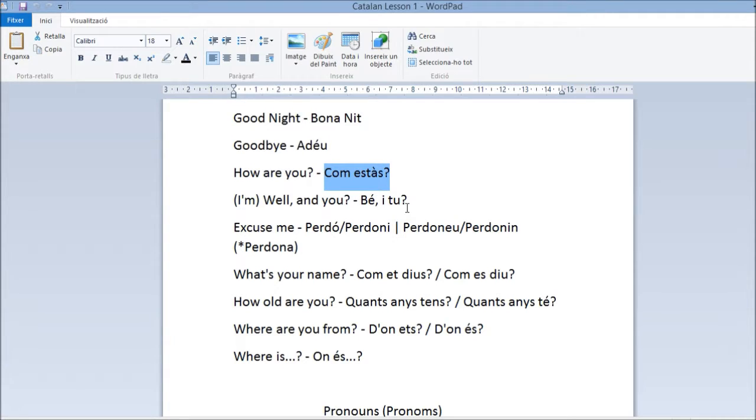In Catalan, you don't need to say the Catalan word for I, okay? You don't need to say I am well. They already know that you're talking about yourself, you know what I mean? It's just the way they do things, okay? In a lot of these different languages, they don't do things that English does, and then they'll do things that we don't do in English. It's just one of the things. So again, you don't need to refer to yourself, basically. You just say bé, i tu. Like in Spanish, you say bien, y tú, right?